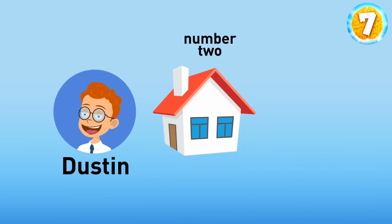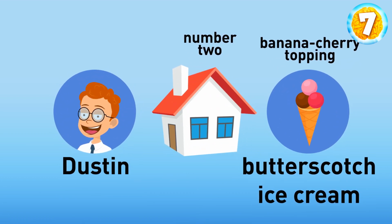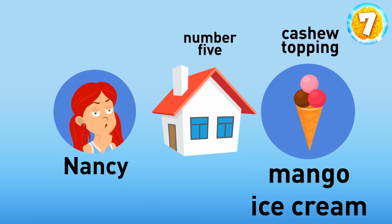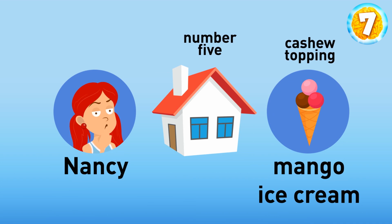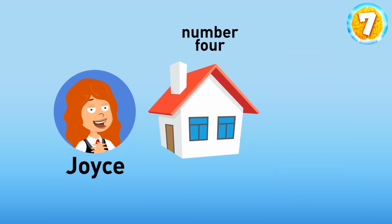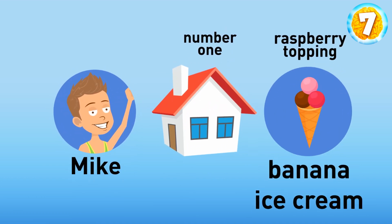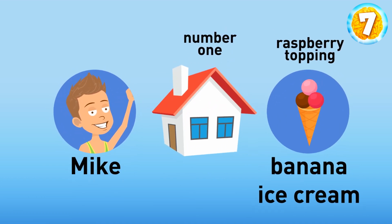Dustin lives in house number 2, and he got butterscotch ice cream with banana cherry topping. Nancy lives in house number 5, and she had mango ice cream with cashew. Joyce lives in house number 4, and he bought chocolate ice cream with cherry topping. Mike lives in house number 1, and he got banana ice cream with raspberry.